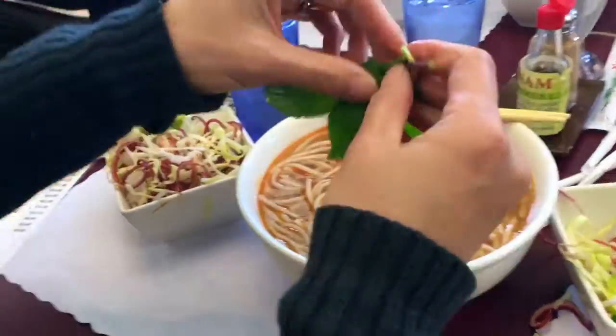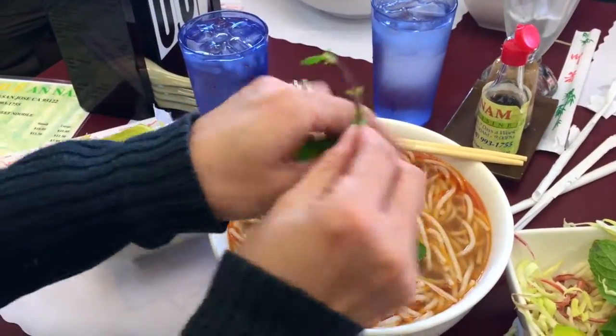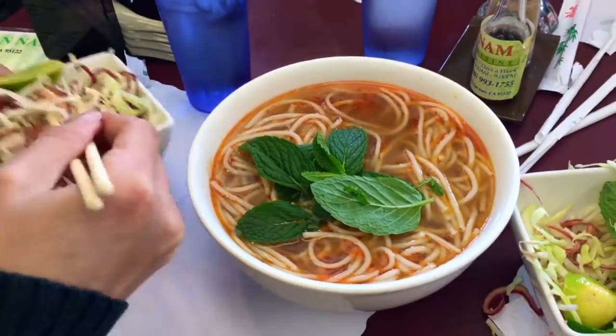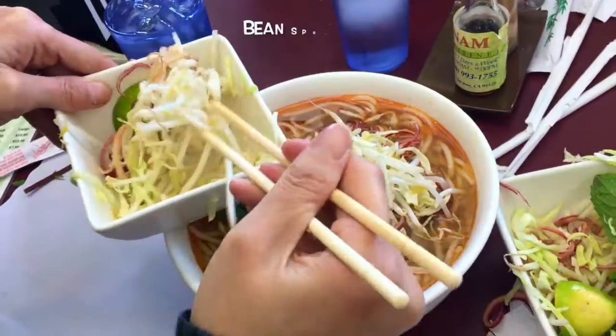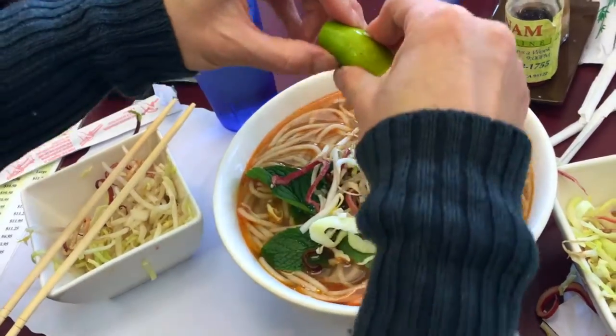Dump all the aromatics into your soup, which will give it a freshness and balance the heaviness from the meat. I typically de-stem my basil as I only like to eat the leaves. Then squeeze some of the lime juice into the soup. The citrus adds a nice counterpoint to the sweet and sour.